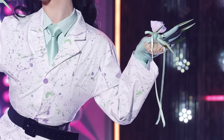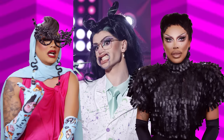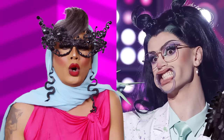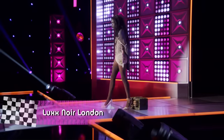It just looks pedestrian. The teeth should be glued onto the smock. With that beautiful makeup, her teeth should be broken and bloody. What are we looking at? Clean teeth? Great. What's so horrific about a toothpaste campaign? Hope she gets one. It's a boot. Next, we bring to the stage Lux Noir London.